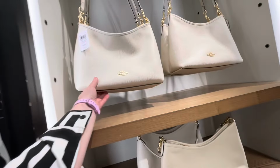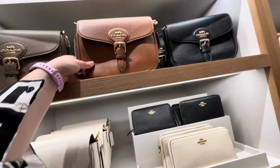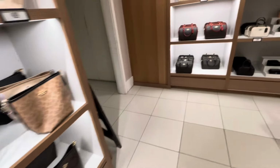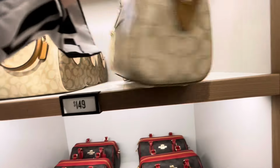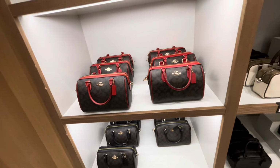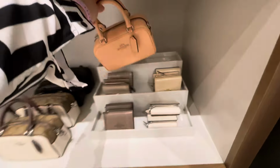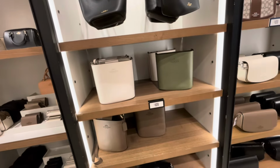These are $2.19. $1.69. Oh my gosh, super tiny one. Super tiny fellas. I like this colorway. These are $1.50. Have it in red and what is this? Brown. I know my colors, I swear. $1.09.